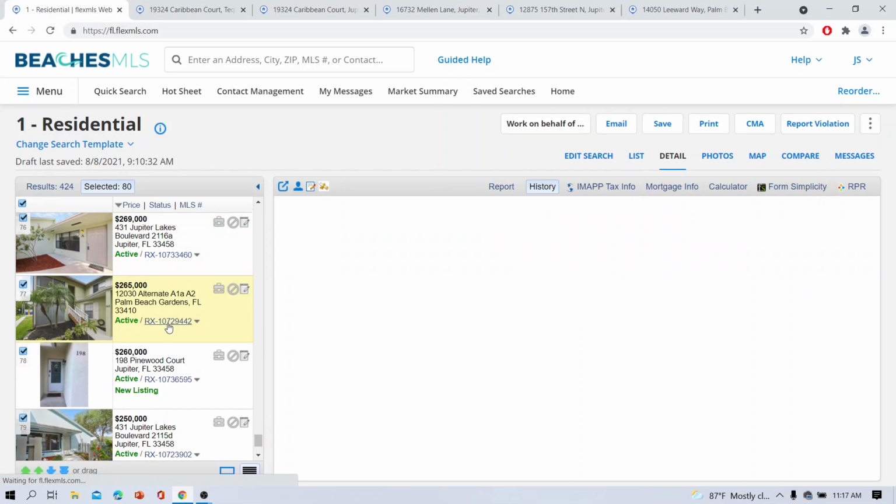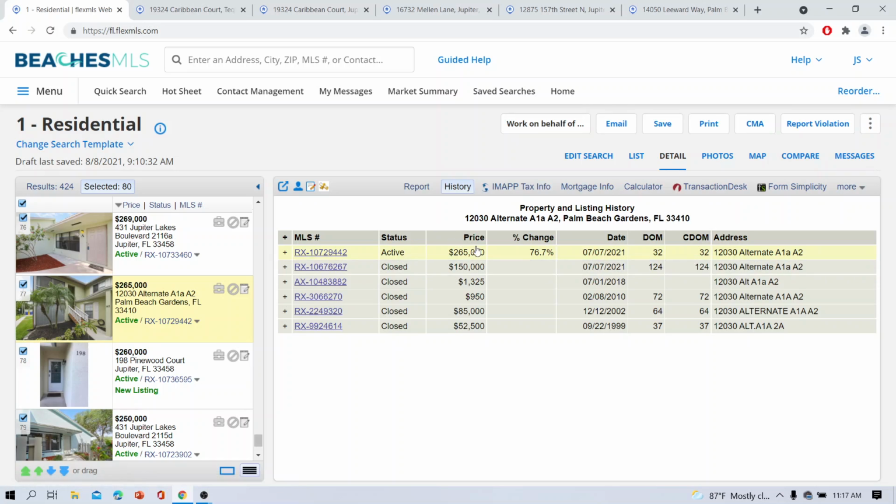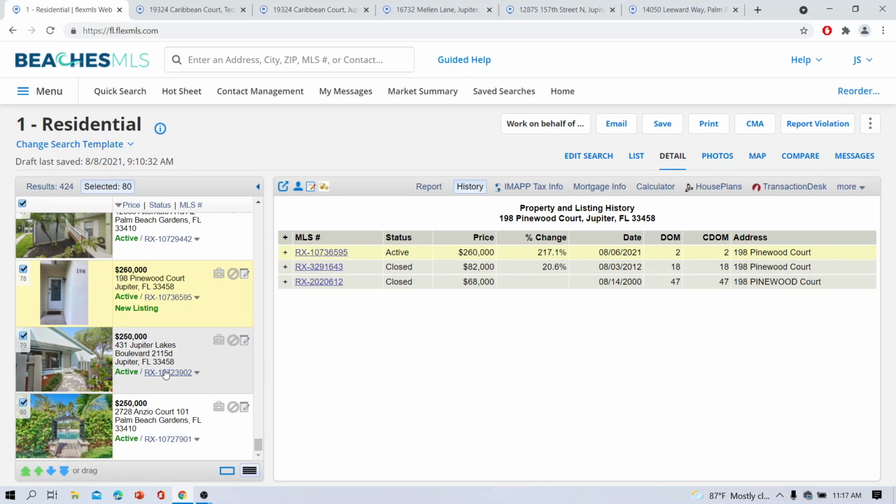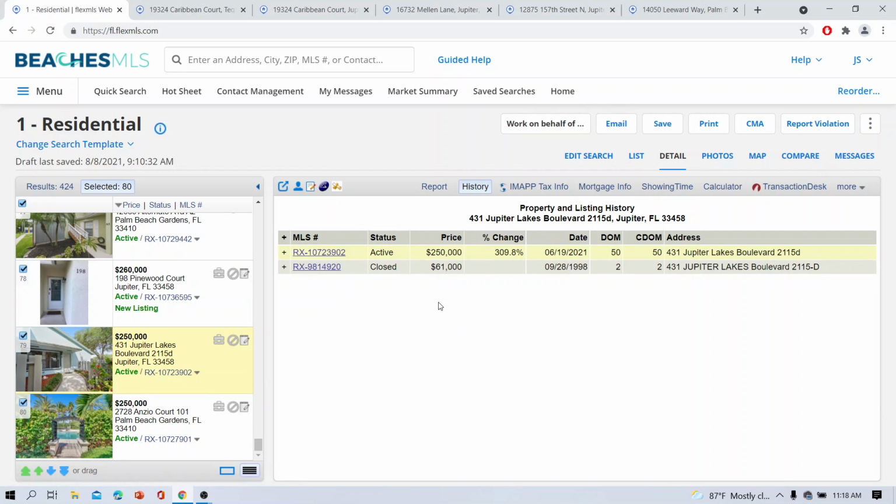Next. $265,000 is the asking price. The same month they paid $150,000 for it. So in 1 month they want to make over $100,000. Hopefully they fixed it up. So this one, they closed at $82,000 and listed it for $260,000. This one, they closed at $61,000 and listed it for $250,000. But there's some years in between here, so.